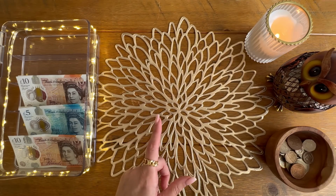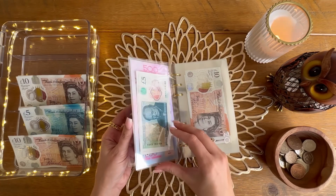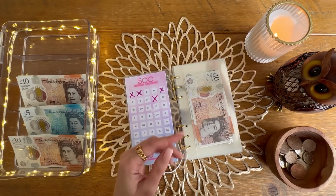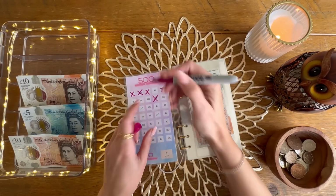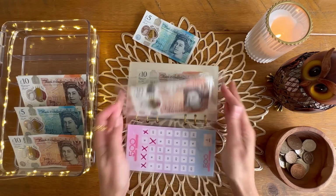So we're going to do mortgage next. Mortgage is going to get 5. So we'll do this 5 here. Okay, let's find the 5.